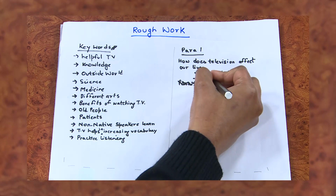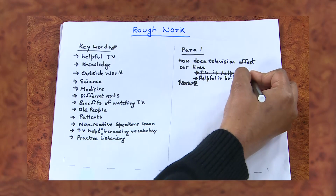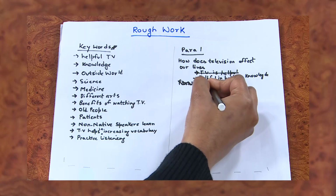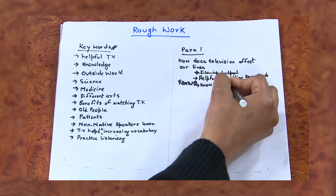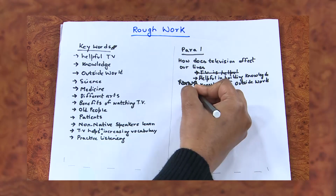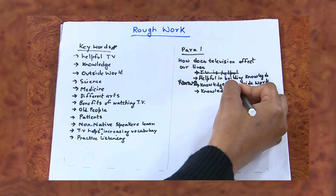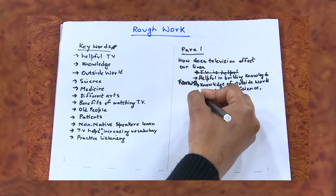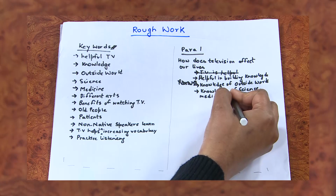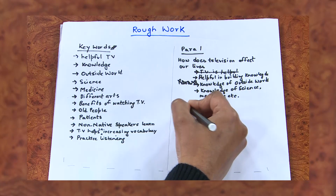Instead of TV is helpful, I can say helpful in building knowledge. Knowledge of outside world. That is a sub point, and we'll discuss later. Then second point, knowledge of science, comma, medicine. So this is how you are putting the keywords into points. Then I can say benefits of watching TV.